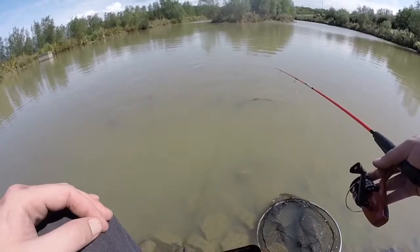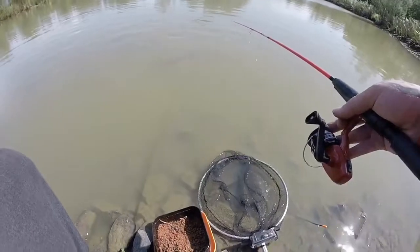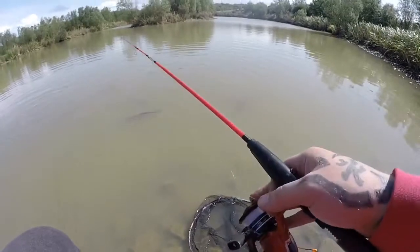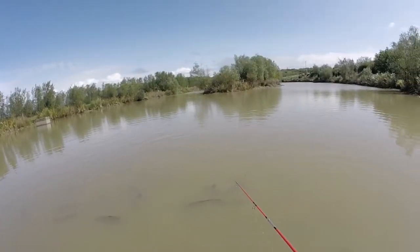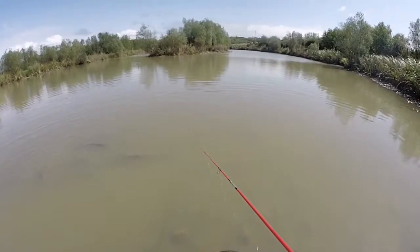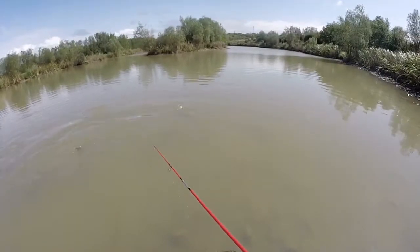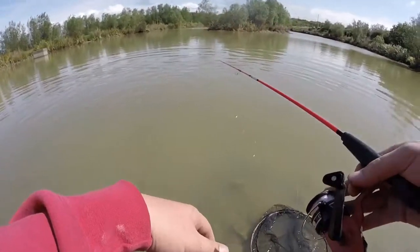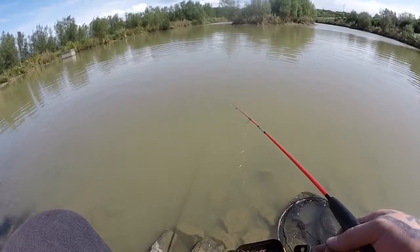As you can see, it's literally fish everywhere. There's another nice common just in front of me there. See my float just out there. It shouldn't be too long before something takes the bait. I mean, to be fair, if I blank here, I'm going to probably give up fishing. If I put it down where I've been feeding the free offerings, that might help things along.